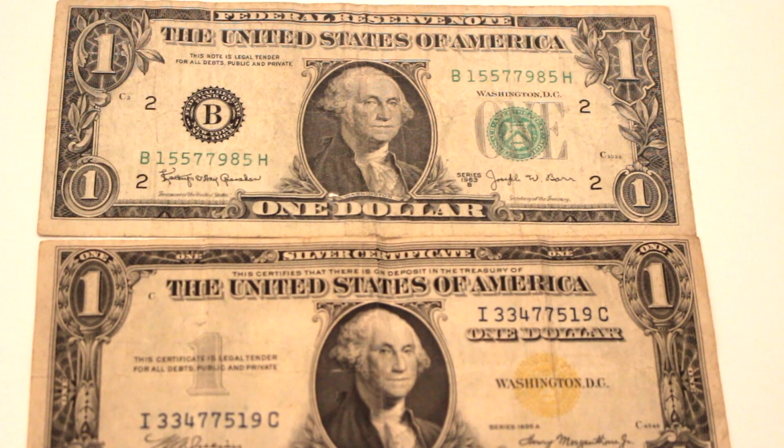So where does this actually leave us? Are they rare or not? Are they valuable or not? Well, I guess the answer really depends on your perspective. They certainly are rare to find in circulation and are worth well above face value, but you could also just go on eBay and without really breaking the bank, you can purchase one for yourself if you really want to.